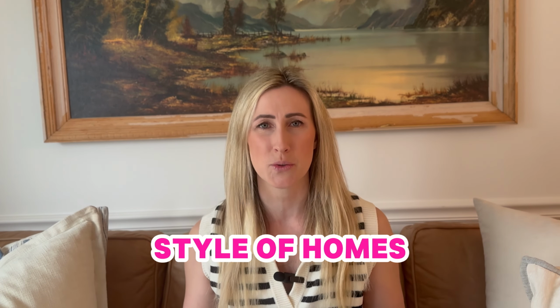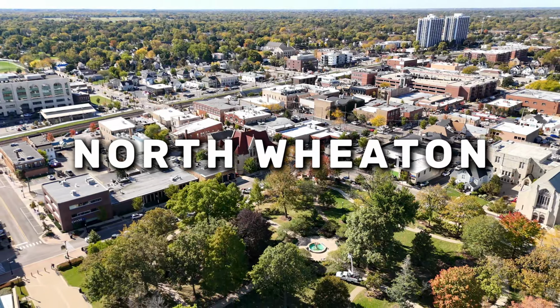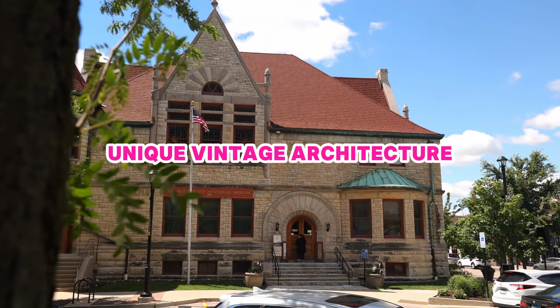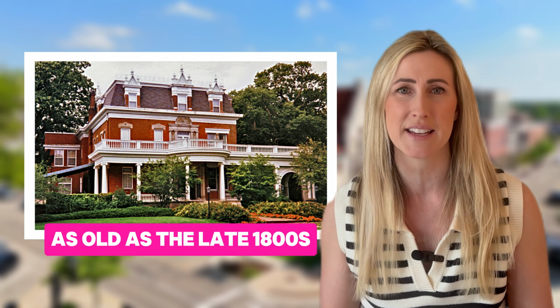Let's dive right in. The first difference to note is the style of homes between the 2 sides of town. Mainly historic homes versus planned housing developments. North Wheaton includes downtown Wheaton, and therefore this is where you'll find the majority of the historic vintage homes in town. You'll find some really unique vintage architecture and homes with old world character from the 1920s and even some as old as the late 1800s.